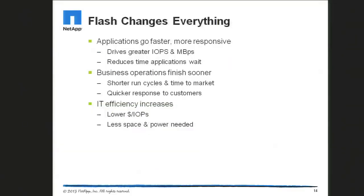The other big change is, you know, Flash is changing everything, right? We are slowly but surely reaching the point where your traditional 15K spinning drives are slowly being replaced. How many of you have SSDs in your laptops out there? Okay.